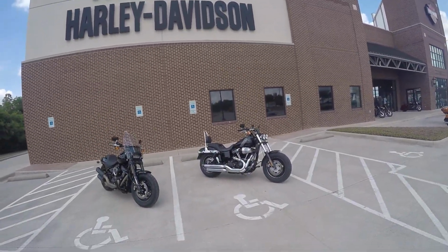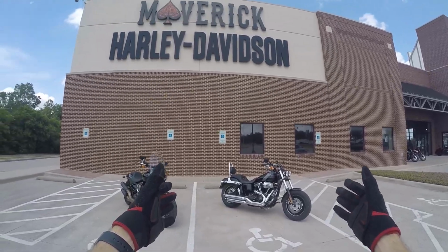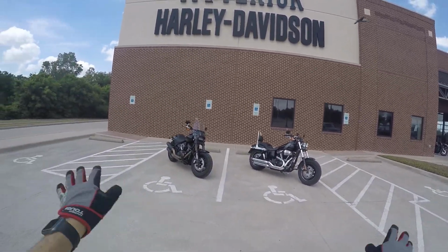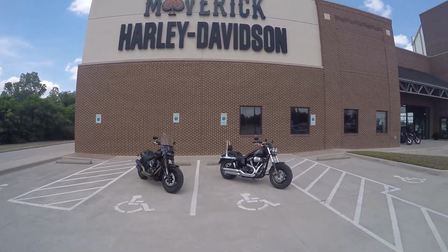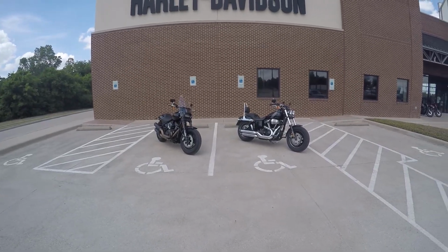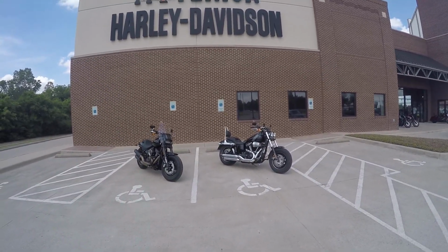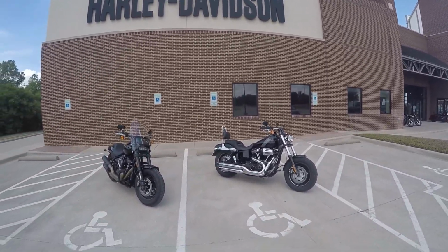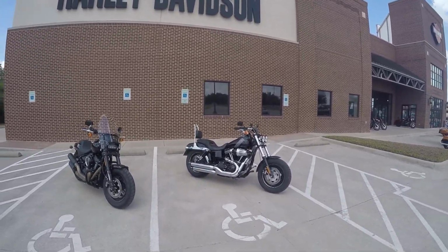Which 2015 later all the way up to 2017, obviously no changes whatsoever. So if it was a 2017, it would be no different. All right, so obviously both of these units have some accessories on them, but the powertrain has remained the same. No big changes, other than this might have a stage 1 since it has a heavy breather and slip-on exhaust.